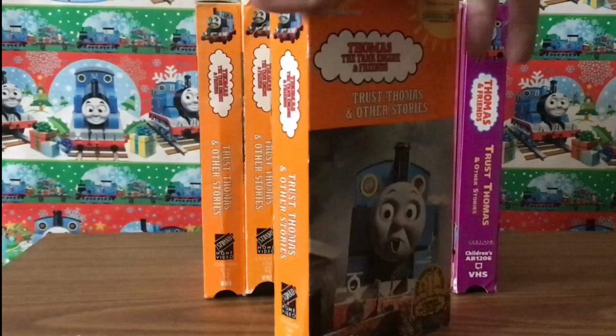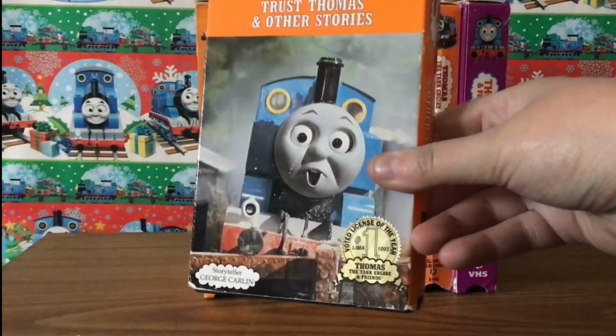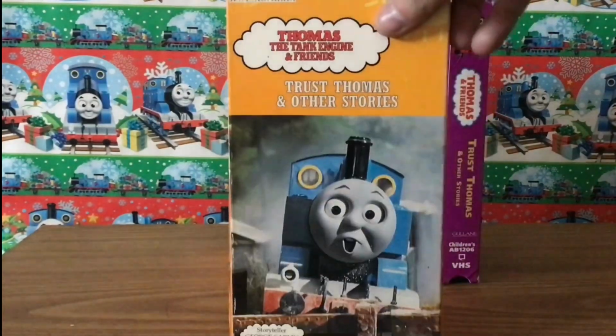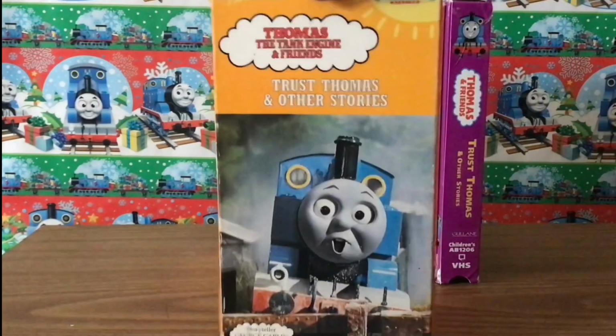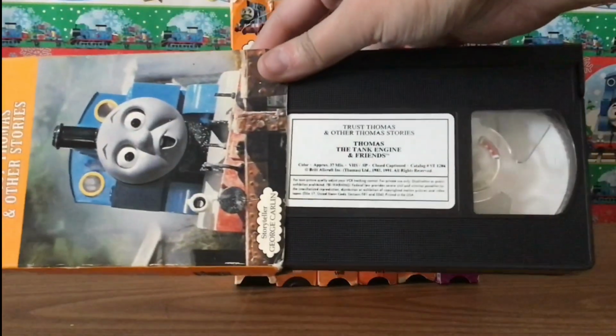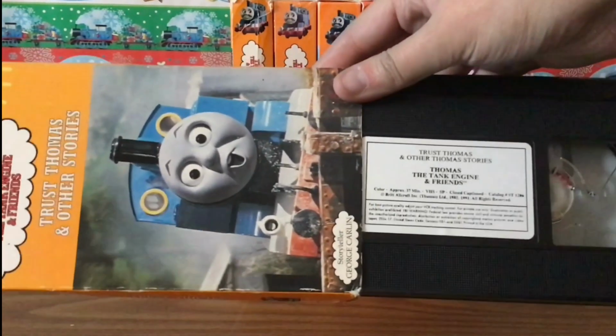Yet another 1992 print. And this time, I had to get it because it's the gold sticker. This is a Red Strand. And yet again, here we go, spilling out the 1992 ones. This one is actually very badly sun-faded, as you can tell. Nothing really too drastic, though. It is the 95, I want to say this is the early 95 of Trust Thomas.